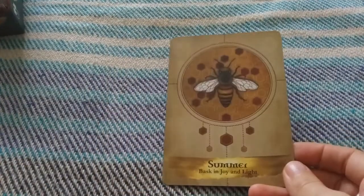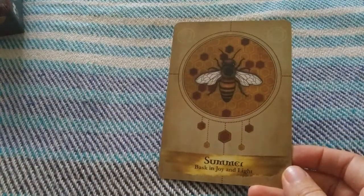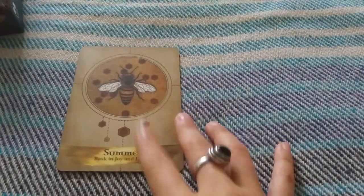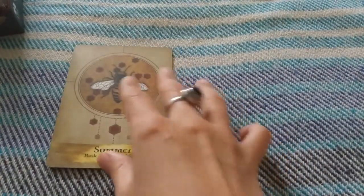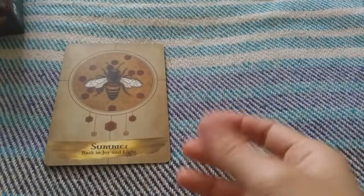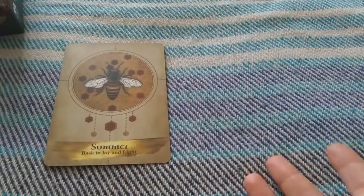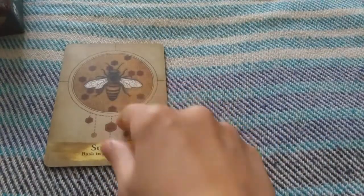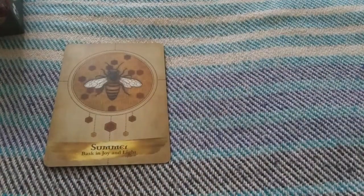So Bee, summer. Oh, this is actually interesting. Bask in joy and light. So summer is an important time. It was just letting us know that I feel like your harvest is coming, right? During the summer, something you've been working on is finally going to happen because the work is paying off, is what I'm seeing here. So bask in the joy and light.